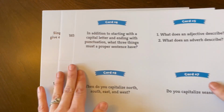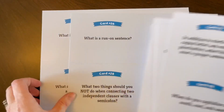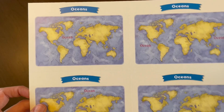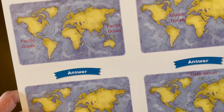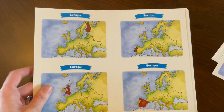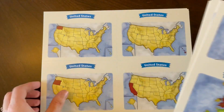It will tell you how to use them, how long to use them. So don't worry if that's something that looks a little bit strange and out of the ordinary. It will tell you exactly what to do. So it looks like there is about 30 of these grammar cards, and then the rest will be the geography cards, and you can see there's quite a bit more of those. And again, this is for level 5 to 7, so they will be using these cards for 3 years, and so I would make sure you take good care of them. So these will be our first year using them, and we'll see how it goes using them.